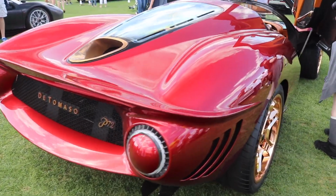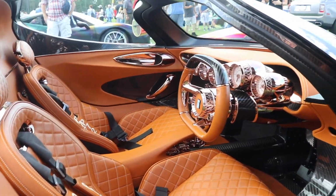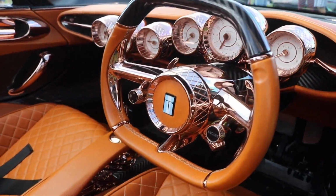Here's the new DeTomaso P72. Just check out this interior. How beautiful is this?